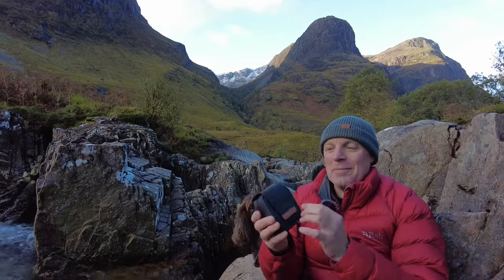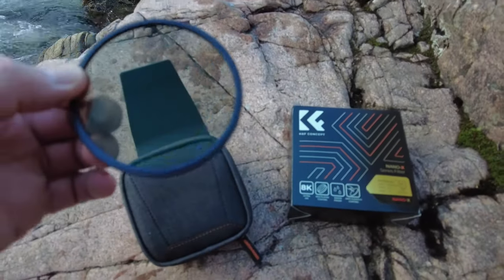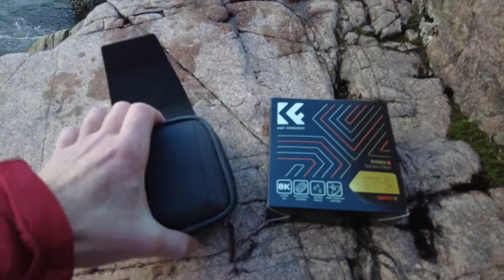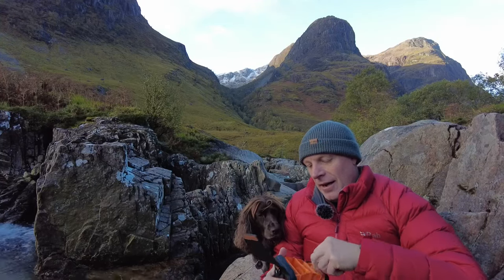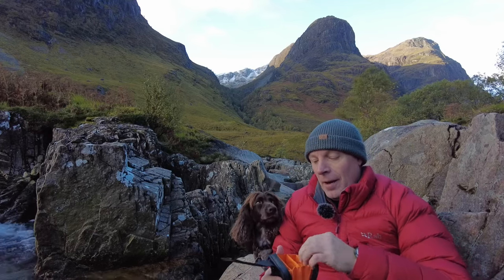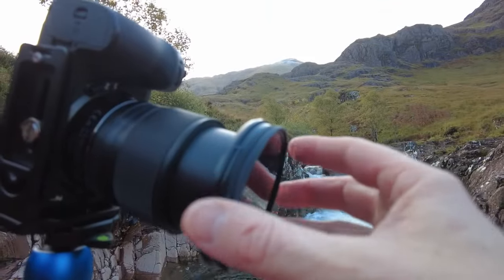It comes in a lovely little pouch, it's all well made, and what you get is your little adapter ring, so I've got that for a wide angle, and then you get your 10 stopper and your polarizer, and then you do get a UV filter, which, if you want to protect your lens, you can put on. I generally don't use these very often, but just looking at the quality, it's actually really good quality.